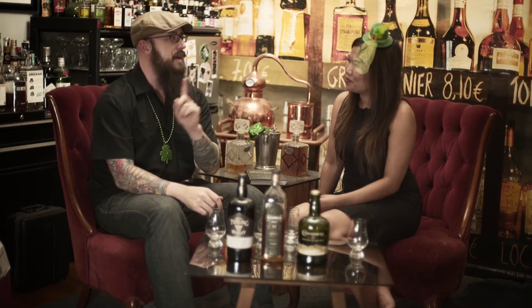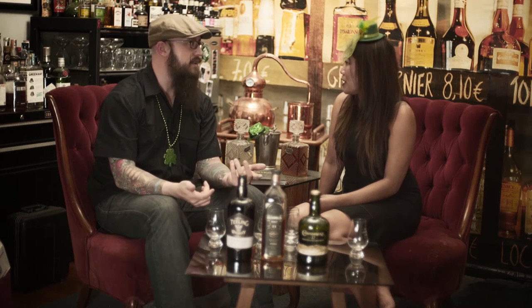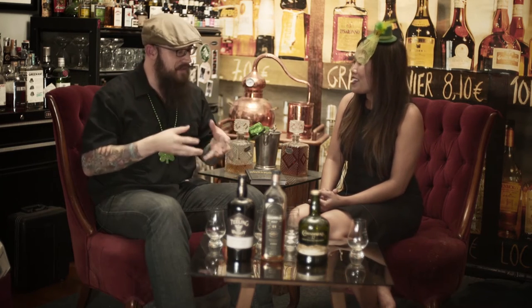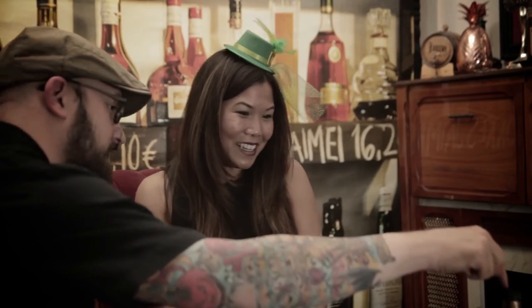Redbreast 12 cask strength is also non-chill filtered, so I know that one for a fact. And it's cask strength, so it's going to be at a higher proof. Same thing, you add some water and you can just watch that effect. Everything moves, and you can start smelling a lot more of the aromas. It's a wonderful experience. I love that whiskey. What's next? Let's go to the next one.